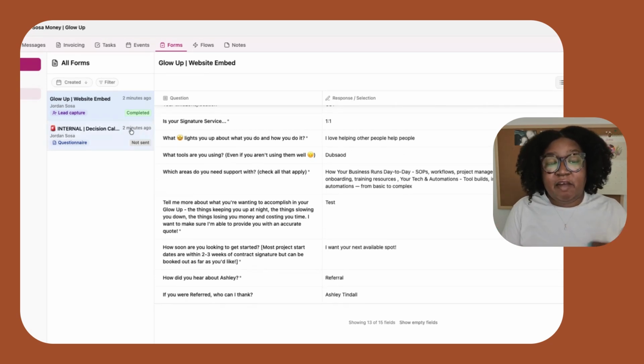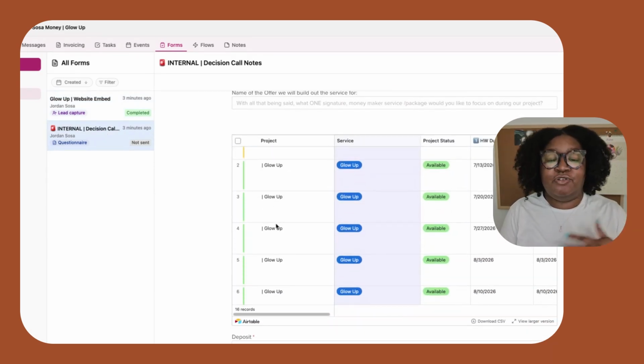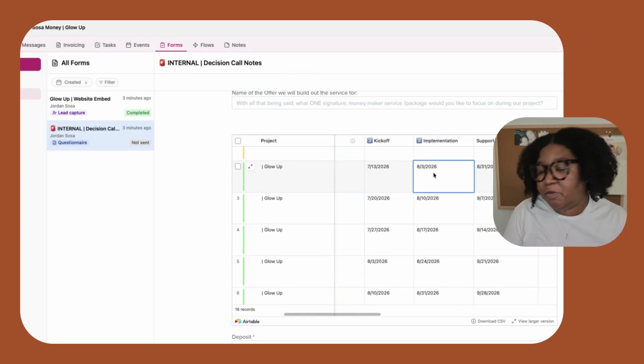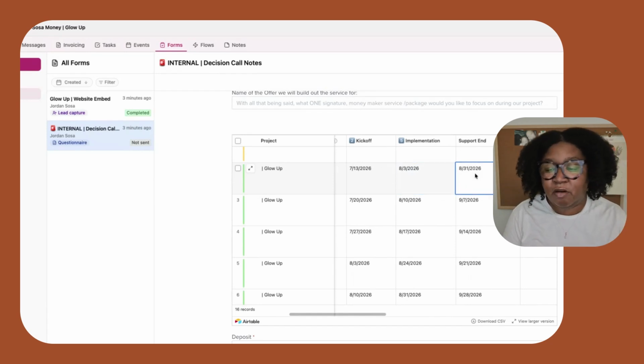Now, I leverage Airtable for my availability planning. So I am able to come in here and say, hey, my next available start date is July 13th. I would be done with implementation by August 3rd, and then support would end on August 31st. So what I'm going to do is actually enter those dates inside of Dubsado.